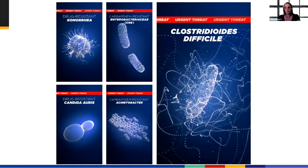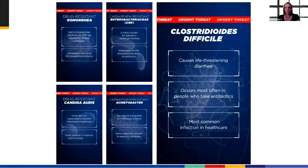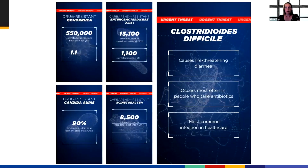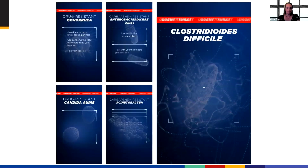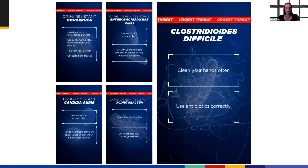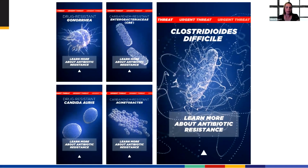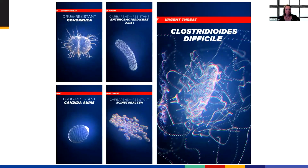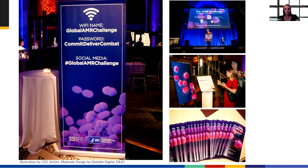And then here are some designs meant for social media. So these are what we called our trading cards, and they were profiling the most urgent of bugs. These are the Instagram stories, but they were all made in all different social media sizes for Facebook, Twitter, Instagram. So the purpose was to capture attention and bring people back to the website to learn more. And so you see the large scale poster examples here. These are the images from the UN General Assembly, the AMR Challenge, September 2019 in New York City.